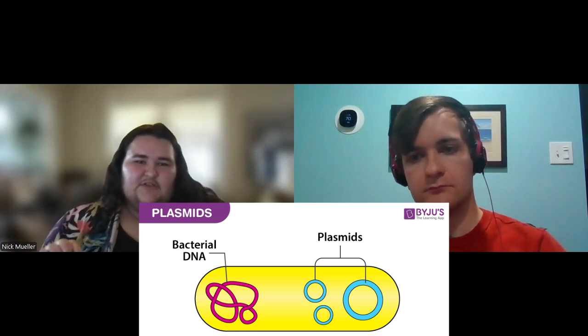So I was using bacteria to clone plasmids. A plasmid is a circular piece of DNA. Bacteria have them a lot of the time. They can be used for DNA trading in bacteria, and bacteria themselves have a circular piece of DNA. And I was using E. coli specifically to amplify the plasmids that I had.